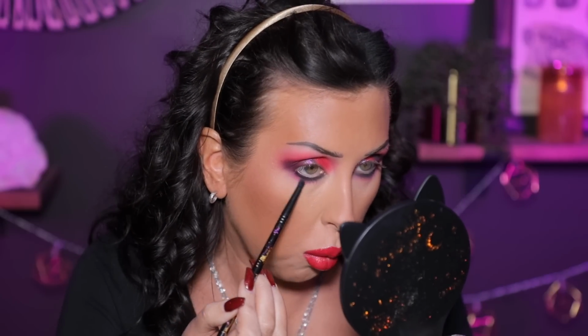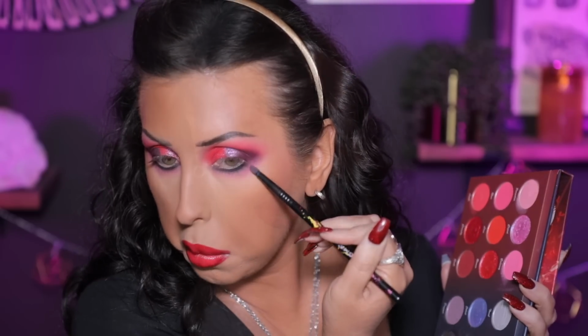Okay, now I'm taking that hot pink shade Rose on a Sigma brush, and I am just blending this low, under the black. I wanted more drama. I wanted to bring this lower, but I didn't want to bring the black that low. I wanted to incorporate more of this pink. So I'm just blending that, and that was this shade right here.